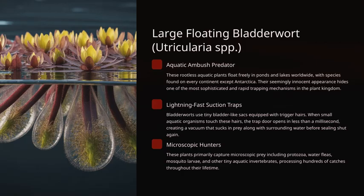It's a remarkable example of biological engineering, and it's important to note that these plants mainly target microscopic prey, things like protozoa, water fleas, mosquito larvae, and other tiny invertebrates. Over their lifetime, they can process hundreds of these small catches, making them efficient and vital parts of their ecosystems. Overall, bladderworts exemplify how even the smallest plants can have incredibly complex and effective survival strategies, which ties back to our broader theme of adaptation and innovation in nature.